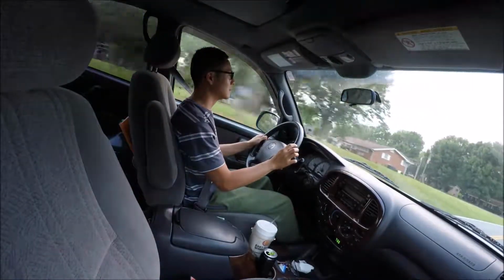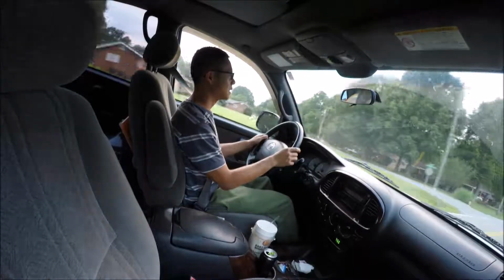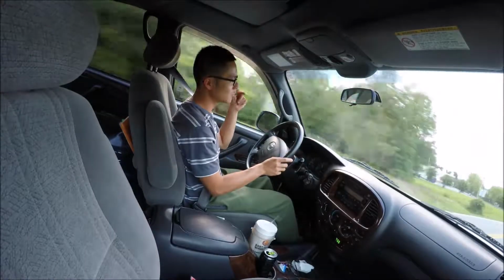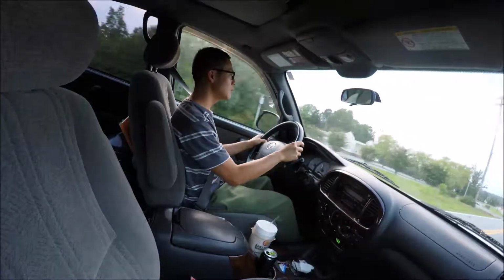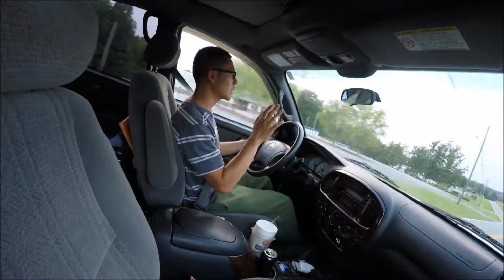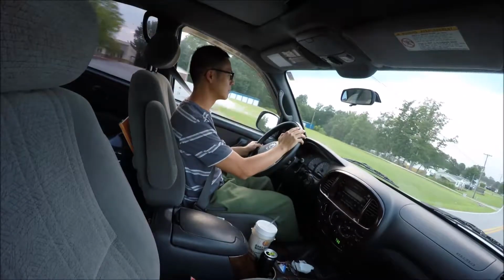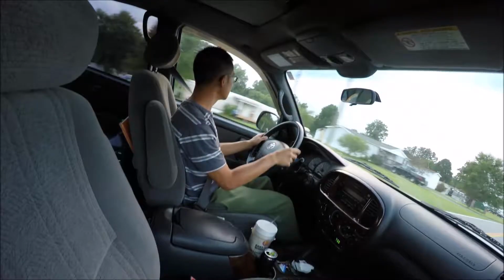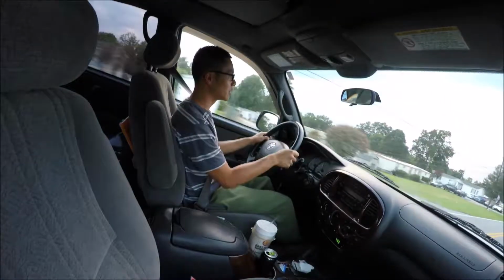And also, the brake feel. There's really no brake feel whatsoever. In order to stop this truck, you just have to really, really press down on that brake pedal. But overall, guys, I'm done complaining. This is exactly what a truck is.